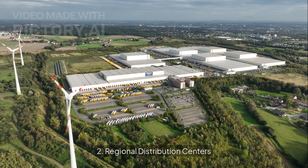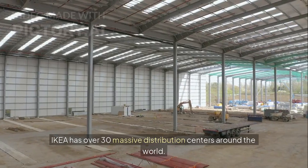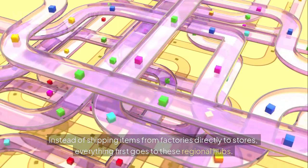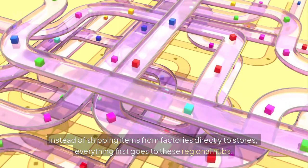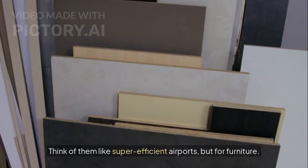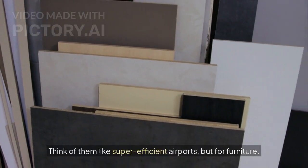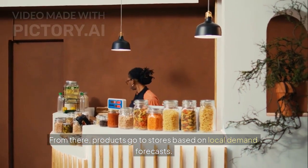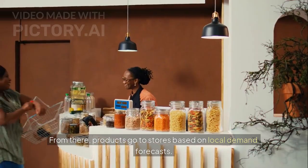2. Regional distribution centers. IKEA has over 30 massive distribution centers around the world. Instead of shipping items from factories directly to stores, everything first goes to these regional hubs. Think of them like super efficient airports, but for furniture. From there, products go to stores based on local demand forecasts.